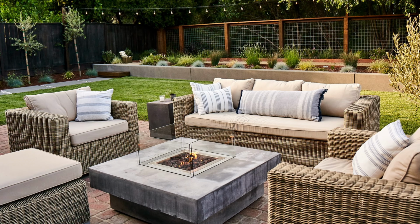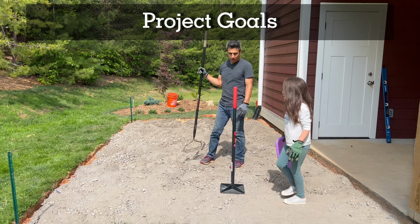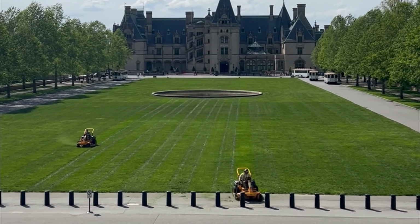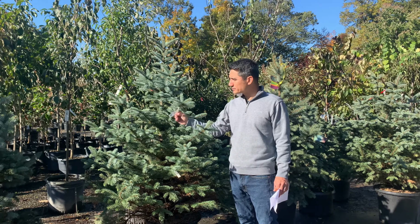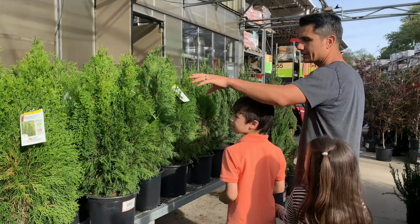Here's a picture that inspired us to transform our backyard. There were some things that were important to us though. We wanted to introduce an outdoor living area for family gatherings, since Asheville has amazing weather 3 out of 4 seasons. We wanted the landscape improvements to be low maintenance with plants that look good all year long.